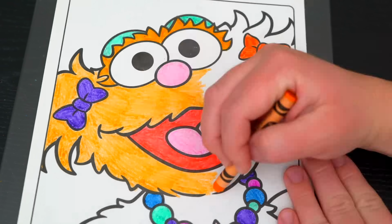Okay, now I'm all finished coloring in Abby. So adorable! Next, let's color in the background behind her blue. Let's color in the borders purple.